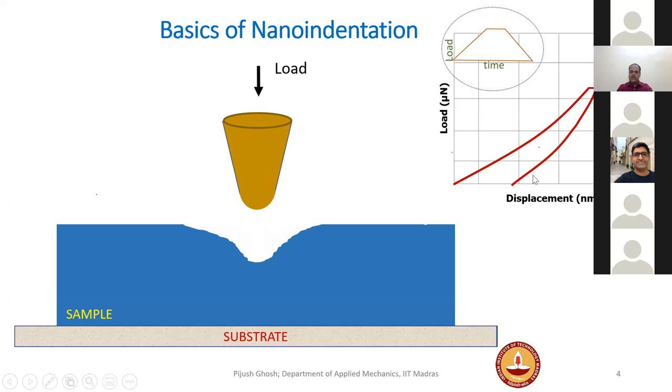And I will explain this because this is the most fundamental aspect of nanoindentation. You need to have some idea about why this is coming like this, and how we actually calculate some essential information from this schematic and from this load displacement profile. Okay, that's the idea. I will come to the dimensions later, so that you can connect it to your system.